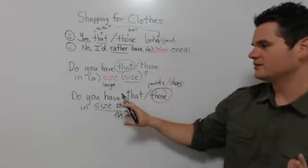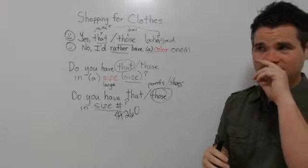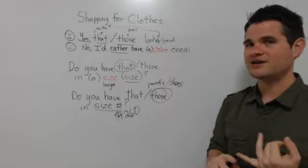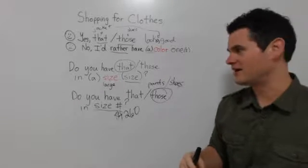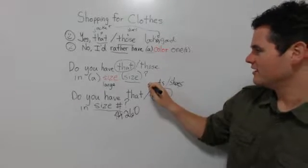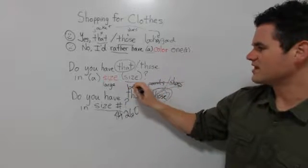Now, as I said earlier, this question is mostly going to apply to dual sets of clothing, but there is one other item of clothing, a belt. A belt will be a singular item of clothing. So if we're going to say belt, we're going to use "that."